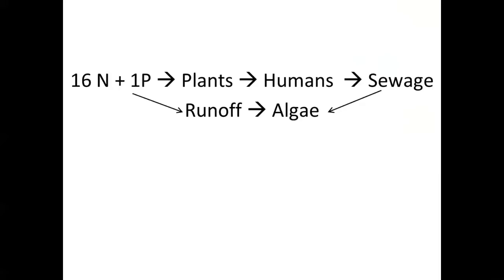So this is a global problem. It's nothing unique to Florida. With 7.5 billion people, there's a lot of fertilizer, a lot of sewage, and we're seeing increasing harmful algal blooms around the world.